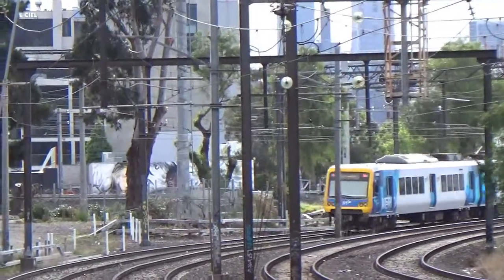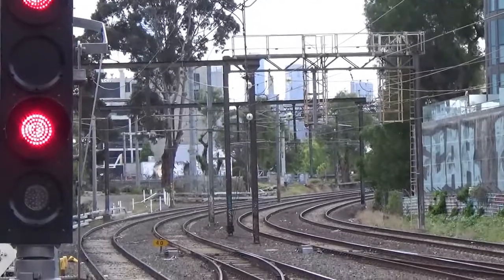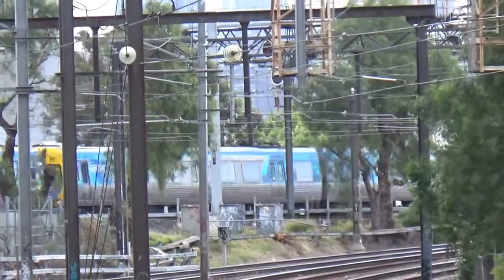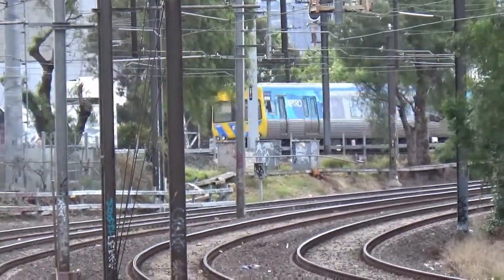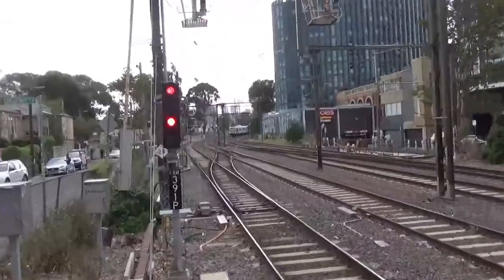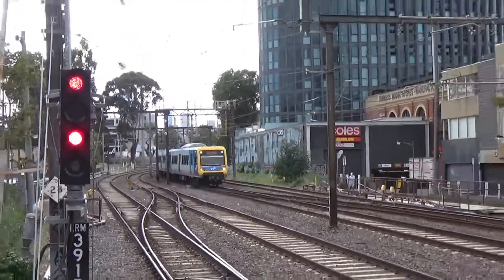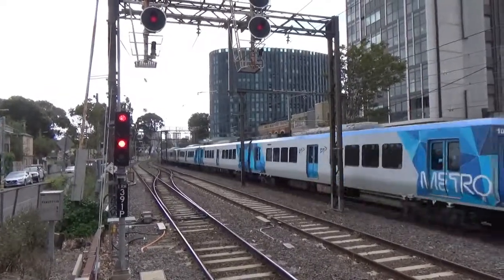Might be able to hear the Comeng in the background. There's a train passing, I think it's Strapless. No, it's a Comeng. Front half was Alstom refurbished, I think. Maybe it's EDI. The rear half's definitely Alstom refurbished. Got an Xtrapolis passing. It's a Belgrave service. M is leading.